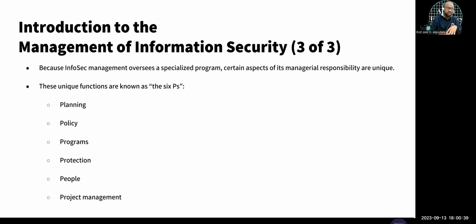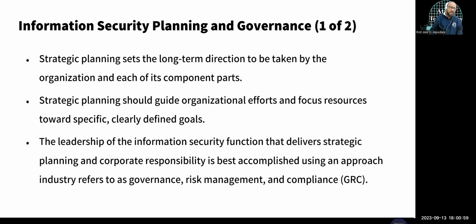So when we're looking at functions, we talk about what's called the six P's for information security management, which are planning, policy, programs, protection, people, and then project management. So that's the six P's we talk about as it relates to the unique functions, right?